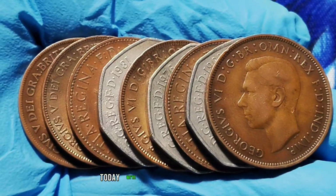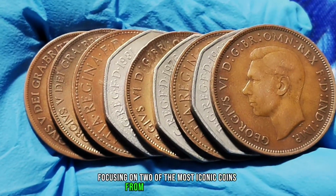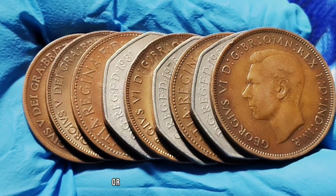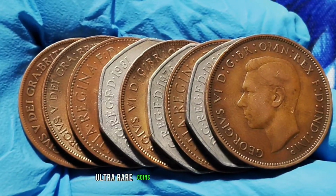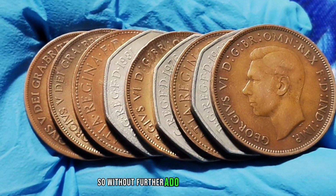Welcome back. Today, we're diving into the fascinating world of coin collecting, specifically focusing on two of the most iconic coins from the United Kingdom, the 1 penny and the 50 pence coins. Whether you're a seasoned numismatist or just starting your collection, you'll want to stick around for this one. We're counting down the top 10 ultra-rare coins that are making waves in the market with their astonishing values in dollars. So, without further ado, let's get started.